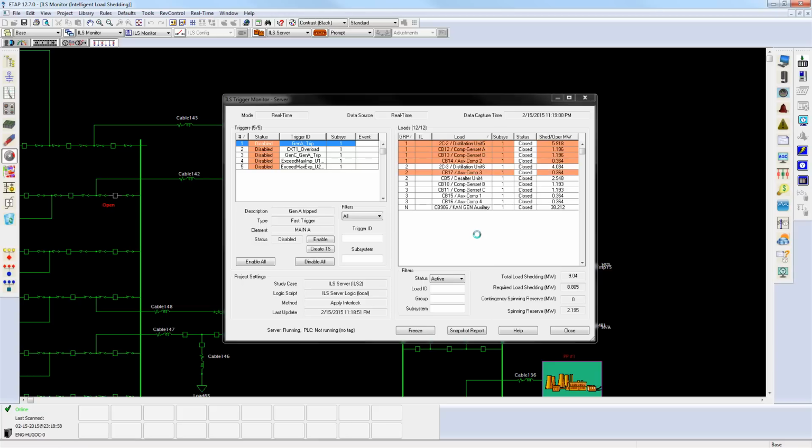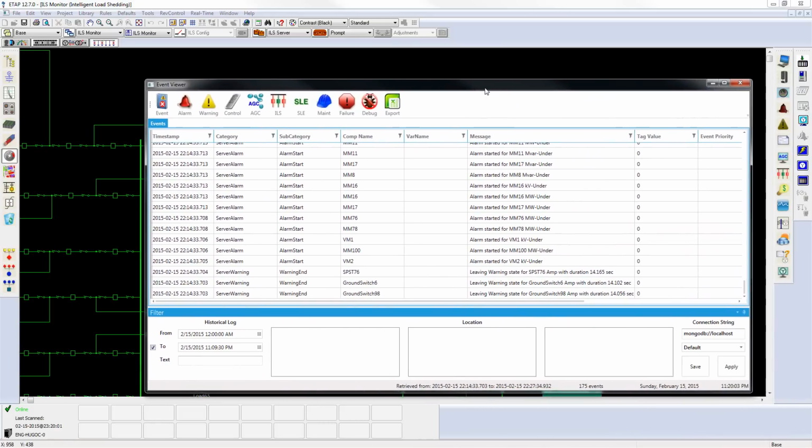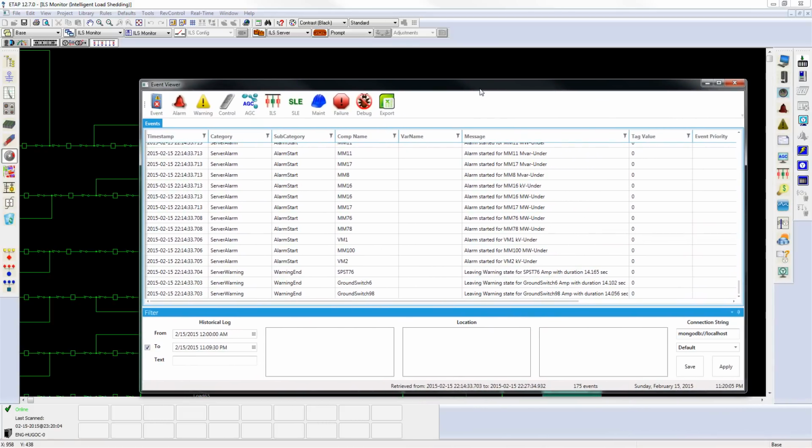Note that with the selected new schedule, there is a new priority list and loads to shed will be taken accordingly. All the events and alarms during the operation of load shedding are stored in the event viewer from the ETAP real-time system. Loads that have been shed, loads that have been alarmed, triggers that have been executed, all that information can be found in the ETAP real-time event viewer.